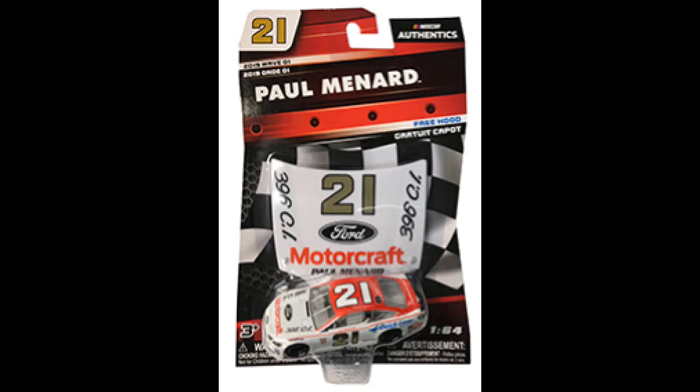Paul Menard's throwback to a Cale Yarborough car, I believe. And the Wood Brothers cars, I mean, their throwbacks look a lot similar to their normal cars, because the car they run every week, well, besides, of course, the Menard's car, is always the same for years. So it's not too much of a deviation. So it's really cool. Wood Brothers is one of the most legendary teams.